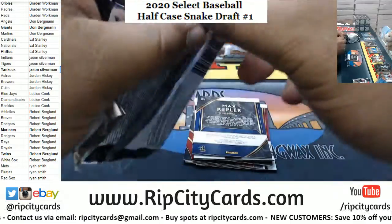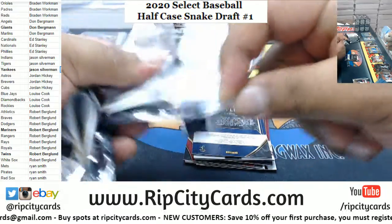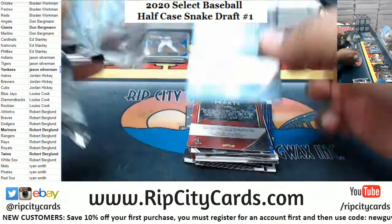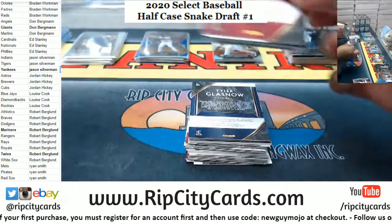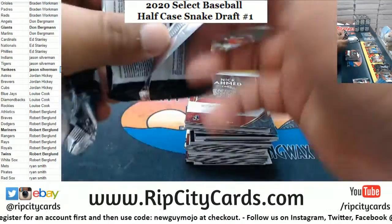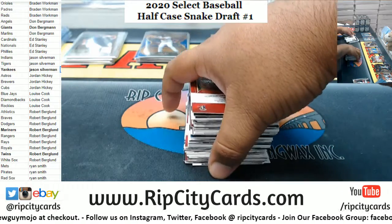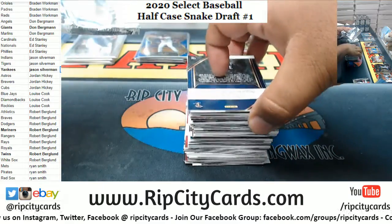Might have a really hot case on our hands. Let's spread the love. Braden needs a hit. Ed needs a hit. Jordan, Louise, Bergie, Ryan. Trying to get some hits for everybody here. Is that a green? Maybe. Greens might be my favorites because, for one, it's my favorite color. They're not one-on-ones. They're numbered /5, but they just look really nice.